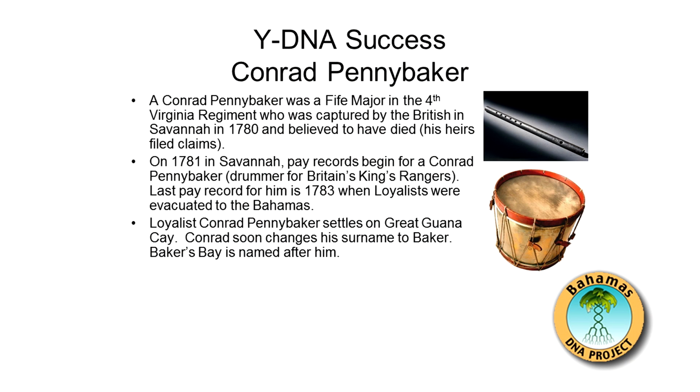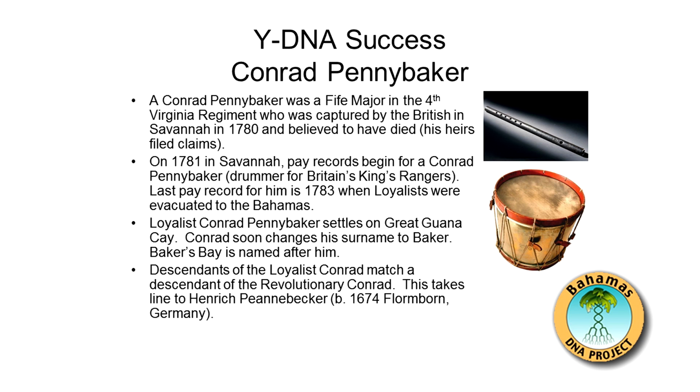And so at Great Guana Cay, we have a Conrad Pennybaker, and I believe it's either Conrad or his son who changes the surname to Baker, and Baker's Bay is named after Conrad Pennybaker. The descendants of the Loyalist Conrad matched the descendants of the Revolutionary Conrad. And so the Revolutionary descendants can trace their line back to a Penny Becker born in Germany in 1674. So here we have a situation where you've got Pennybackers matching Pennypackers, matching Pennybakers, and matching Baker. And also you've got a turncoat bigamist who is the ancestor for a lot of Bahamian families.